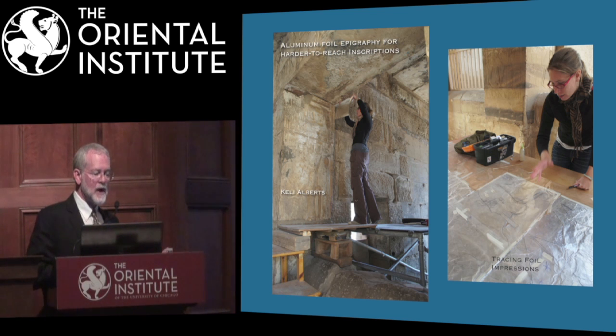We are using a lot of high-tech drawing tools now, but sometimes very low-tech methodologies are required to squeeze the data out of the temple sites. For instance, here we have a square pillar that is inscribed on the inner face here. There was a later Ptolemaic wall built against this pillar, and there's a gap of less than a centimeter. You can see the decoration, but you can't photograph it, you can't draw it, you can't trace it. But what you can do is slip sheets of aluminum foil in the crack, rub it with a big Q-tip, and bring it out, and then trace it.